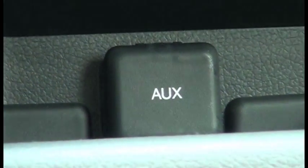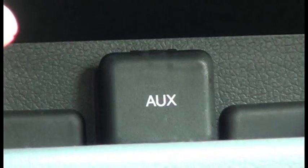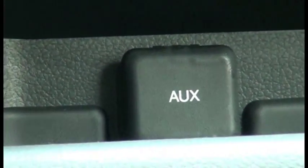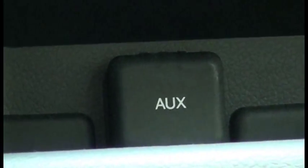Now another feature with the sound system here is this auxiliary port that we have over here. You can just simply plug an auxiliary cord into that. You can plug any device into that port that may have music on it, be it your iPhone, Samsung device, or an MP3 player, and it'll play through your Honda speakers.